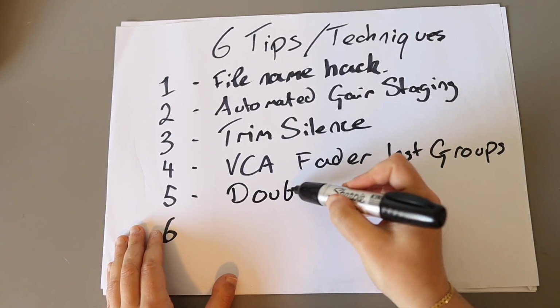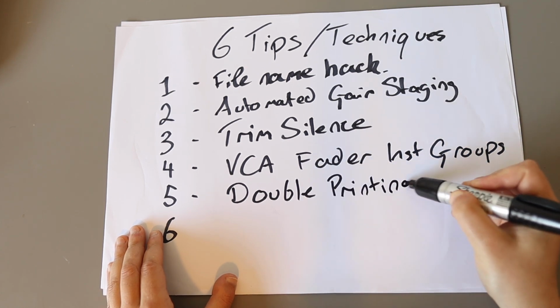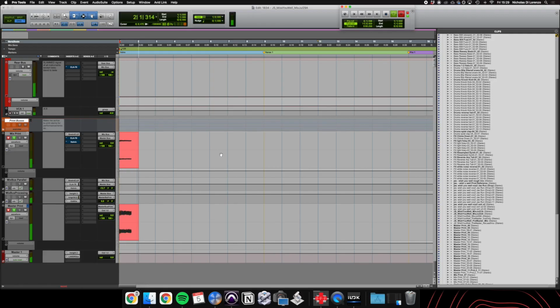Anyway, double printing pretty much sounds like what it is. Double print. With my routing setup, I can print both the input of the mix bus on that channel, and then that routes out to a master bus where it prints it with the mix bus processing.